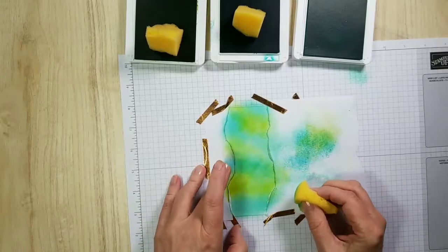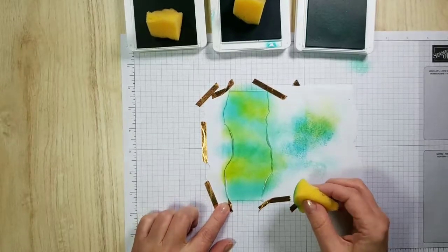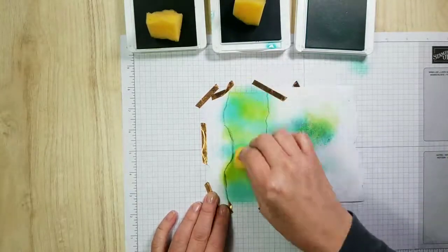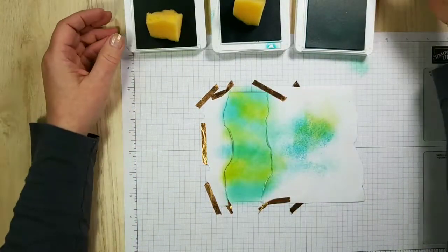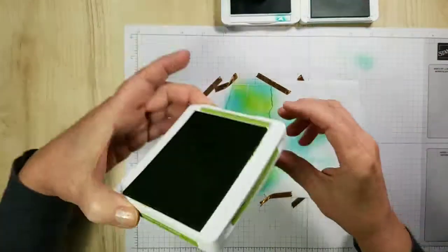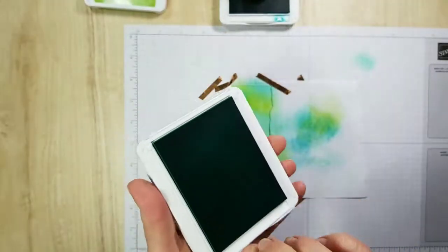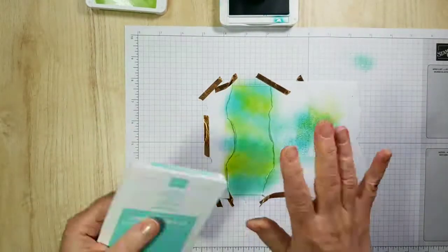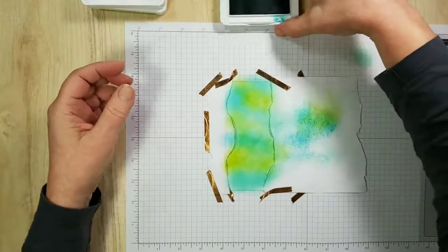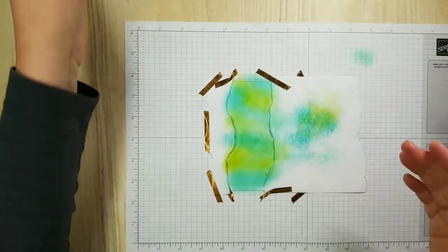Oh, I hope I didn't go over that corner too much. Let's find out. Nope. I was thinking that in that corner there I had messed up, but I don't think I did. Okay, so let's go with that. Every time you do this, it's going to turn out a bit different. And not only that, you can use different color combos. I know it's a little non-traditional. We are making a Christmas card, and I'm okay with it not being a traditional card. That works.